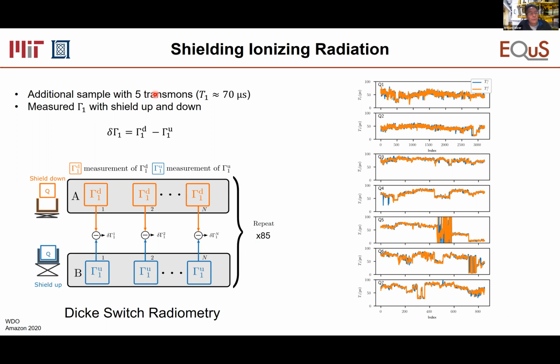And of course, that's been known for a long time. It's called Dicke switch radiometry. And you know, this is a technique that people use in radiometry to basically eliminate background. And it's closely related to lock-in experiments if you've done those experiments before. But basically, we lift the shield up, we make a bunch of measurements, in this case about 10 minutes. We lower the shield down, we make a bunch of measurements for 10 minutes, just measuring T1 over and over again. And then we repeat that process, shield up, shield down, shield up, shield down. And what it does is it creates, if you take the difference, you can basically subtract off effectively a lot of the background, leaving the signal that's changing. That's the concept.